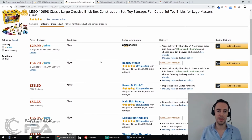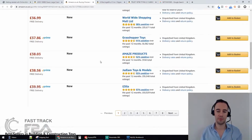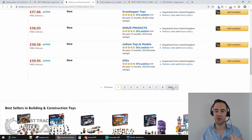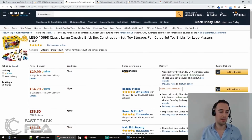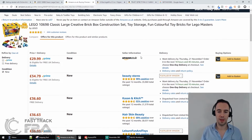So what we can see here is we've loaded up now all the sellers of this product, and it goes through for page after page. At the moment I've got new selected by default. We can see at the top Amazon is $29.99 and they're saying you can get it delivered. Then we've got this seller, Beauty Stores, at $34.79, and they've got this little icon called Fulfilled by Amazon. So that means it's in Amazon's warehouses and Amazon will do the dispatch.